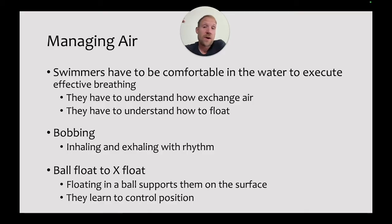And so to help them learn how to exchange air, simple bobbing exercises can be really good where they're focusing on inhaling and exhaling with rhythm. You can do it in a lot of different ways. And for more advanced swimmers, it may not be necessary, but especially at the early stages of learning, it can be really important for swimmers to understand how to inhale when the head's out of the water and exhale when the head is in the water and do so in a fluid rhythm and control their breathing rather than just breathing whenever they want.